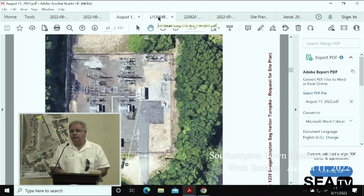What's the time frame on this? Time frame to do it is yesterday. LIPA came to me in a panic that they had to get it moved quickly, that they're like a year and a half behind on this. So I was under the gun to get this all together.